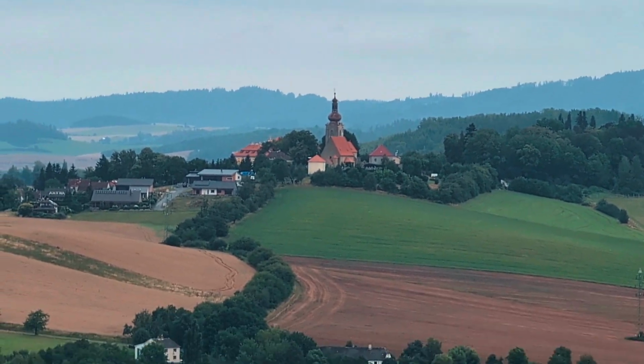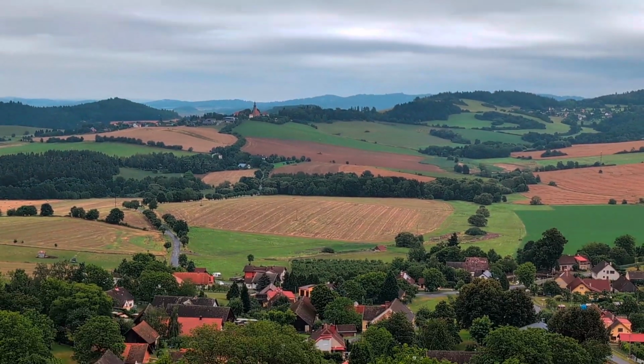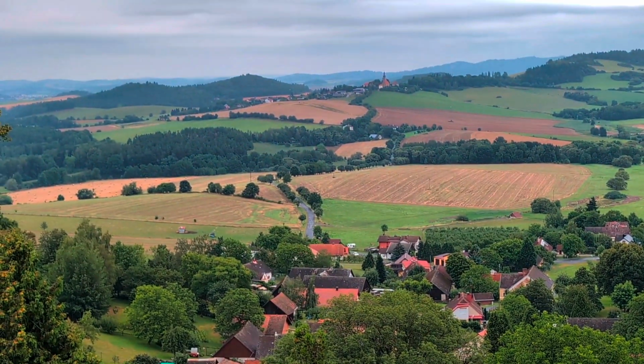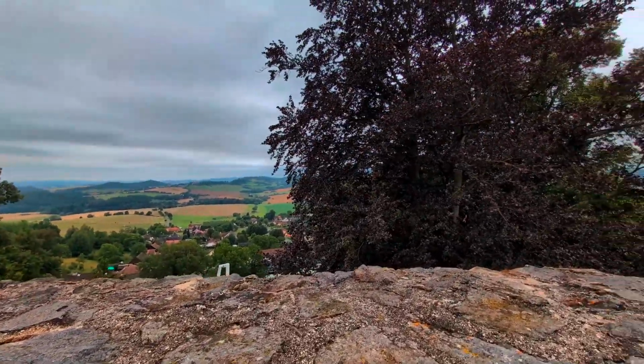Bastions are like the strong corners of a castle. They stick out so defenders can shoot at enemies from different angles, making it way harder to attack the walls. Klenova Castle has some pretty impressive bastions.